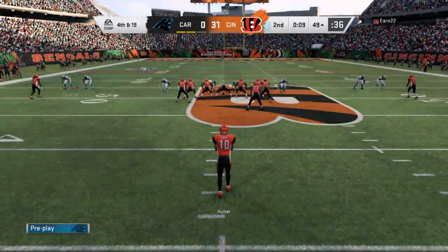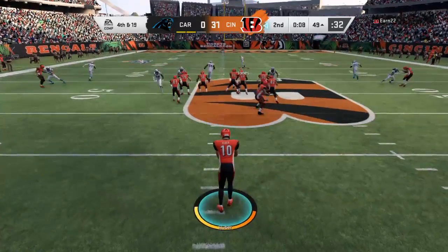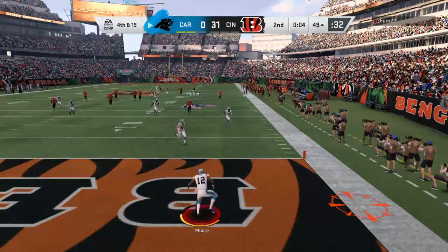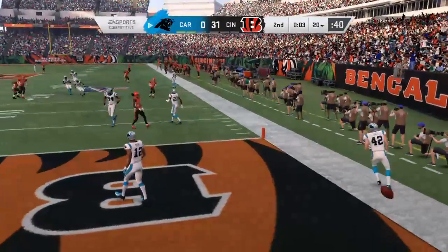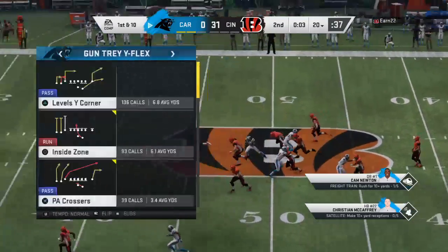So on 4th down, on comes the left-footed punter, Kevin Huber, to punt it away. Back deep for the Panthers, DJ Moore. Now this is going to carry well into the end zone for a touchback.